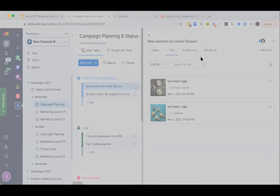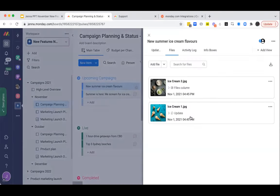And then if you click add file, it lets you go directly from your computer. Okay, to note, if you choose to upload a file using this method, it will be stored in the files gallery and the files column of that given item. It will not be stored in the updates editor itself. Just as a quick note for that. Another huge bonus of this feature is the option to download all of your files in one go. So you no longer have to download files one by one from the files column or the files board view. You'll notice the download button in the upper right corner right here.